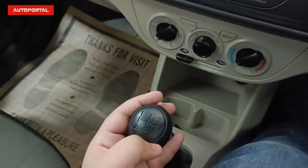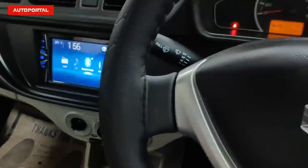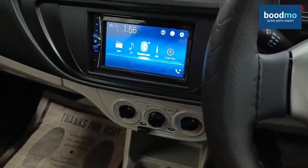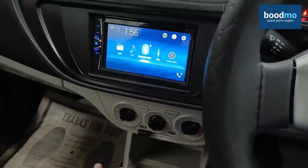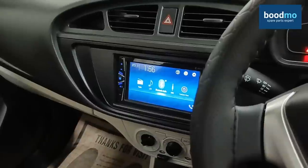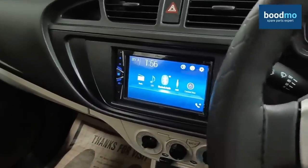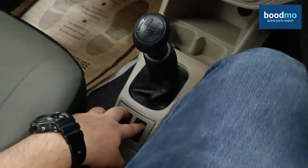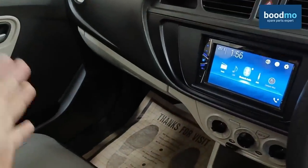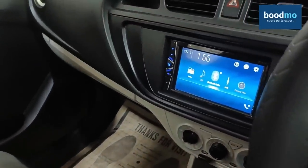The gear knob here is in this black rubberized finish, and if I engage the reverse gear, you might be able to hear the reverse parking sensors, which are now standard across all cars in the Indian market as a government norm. Two power windows have been offered. No rear power windows are a part of the feature list of this LXi trim.